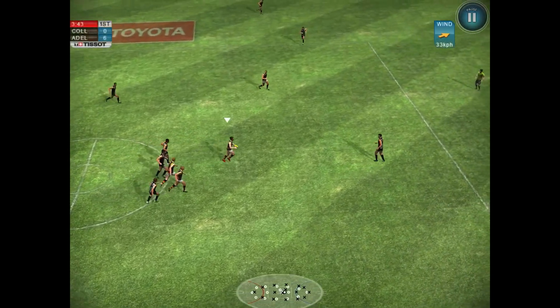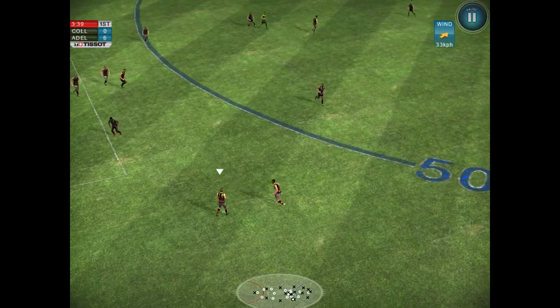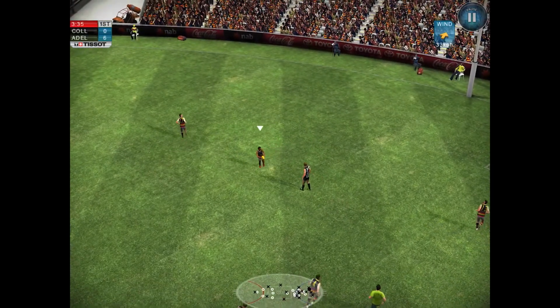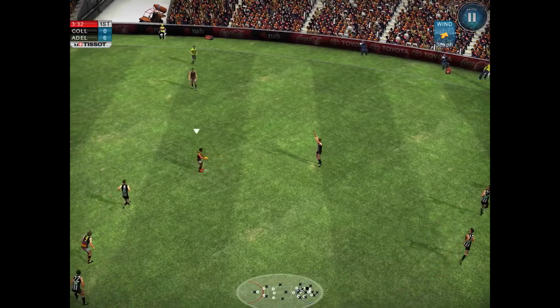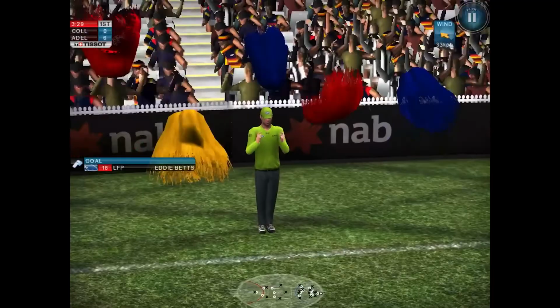Grabbed by Thompson. Hand pass beautifully out of the middle to Paddy Dangerfield. He kicks it wide, and that's a good mark. He plays on to number 14, kicks it inside the forward 50. And here's Eddie Betts. And this is for 2 in a row for the Crows. Absolutely. And he gets it, makes no mistake, and the Crows get 2 in a row.